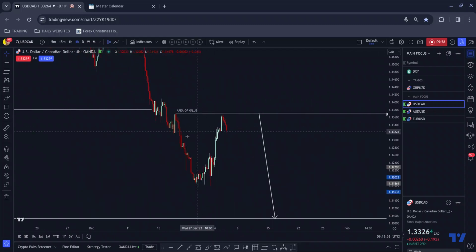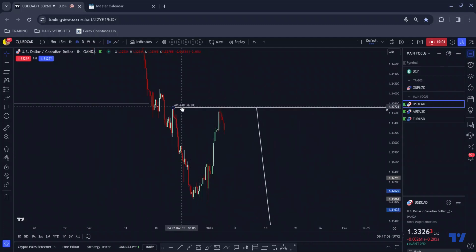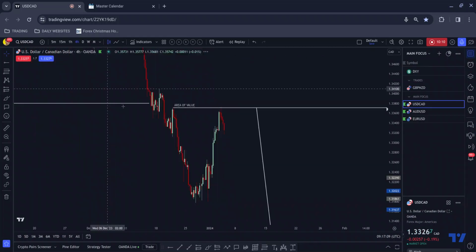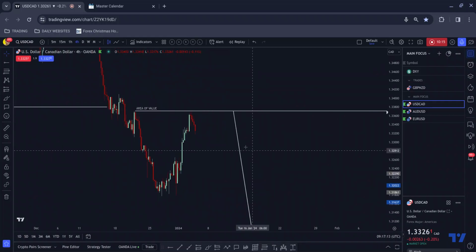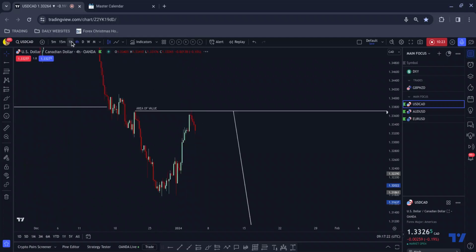Now, the thing that I don't like about this is, one, you can see that we're moving down quite correctively, and that we wicked to this area of value and not through it. Okay. Now, given that this is a 4-hour correction, we don't necessarily need to break above, but it wouldn't surprise me if we do, especially if we've fallen down correctively. However, you can't deny that we have had a push down from the area of value.